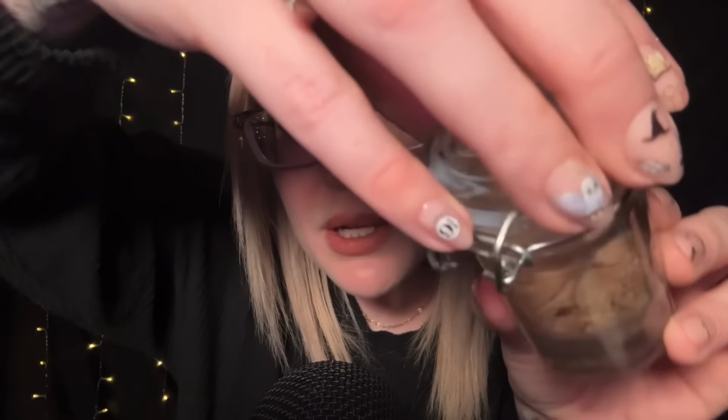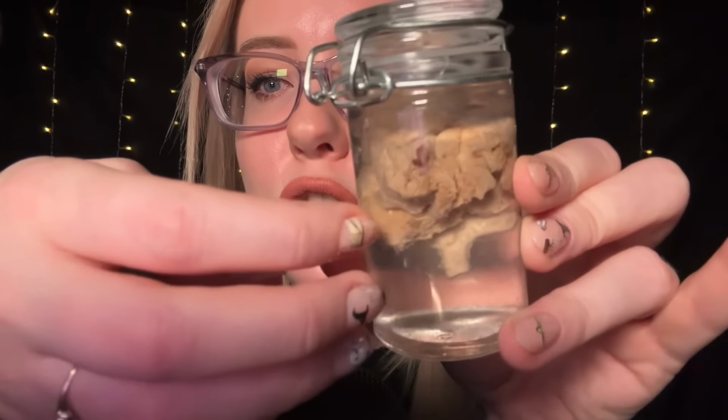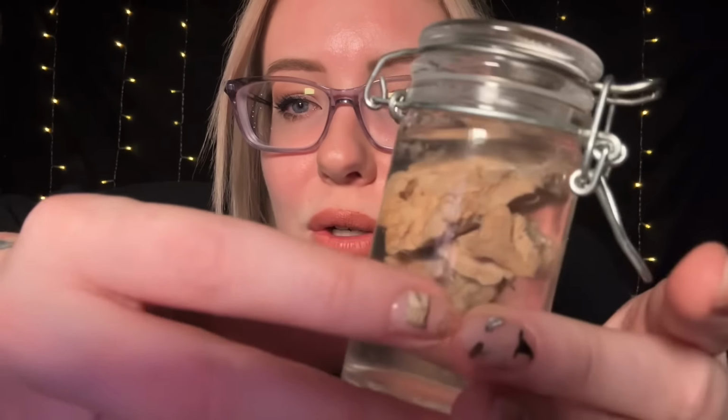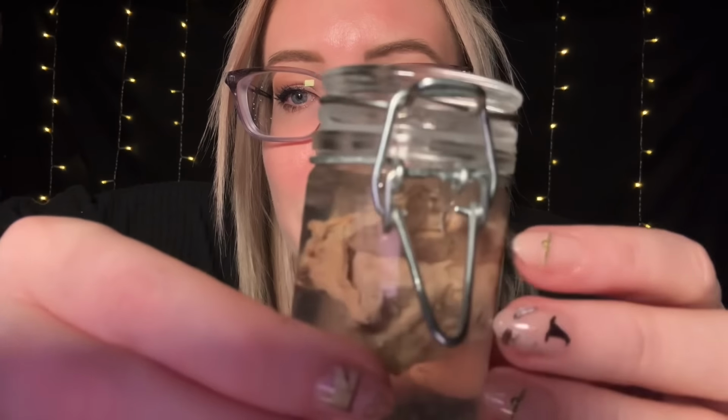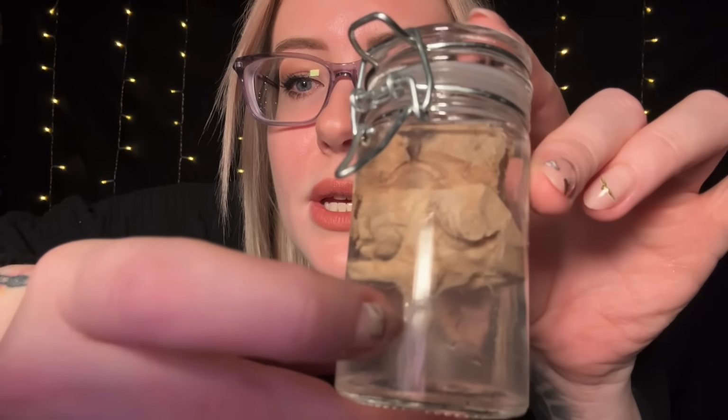This is a medical specimen. It's very unique. I just wish that you could see the entire specimen. If I tilt it up a little bit, I'm waiting for it to maybe change around. It might be a little bit hard to see. You can see this piece.